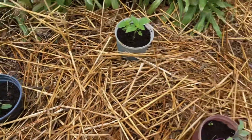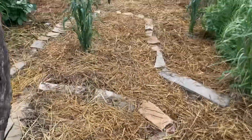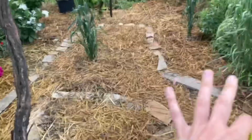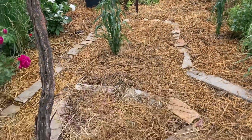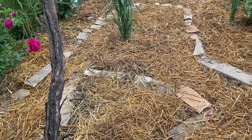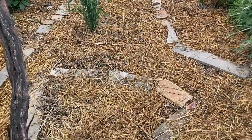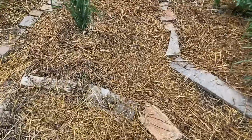So here are the little plants I'm going to be planting today. Yesterday I wanted to plant them, but I had to take care of the bindweed. Bindweed was just all over here. So I basically dug up most of this. It was a big job. And now it looks much better.